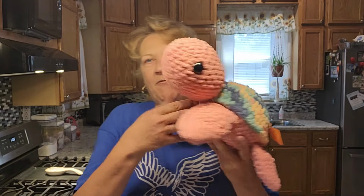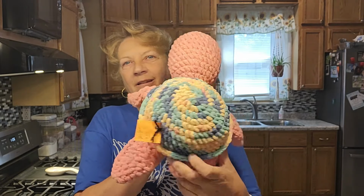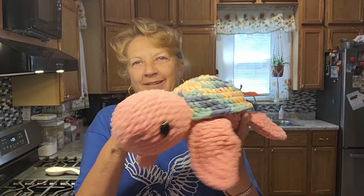And I don't have him priced yet, but he will be $30. A bigger one. He's sitting. Isn't he cute? And he's not priced yet, but he will be $40. I have my big sea turtle.